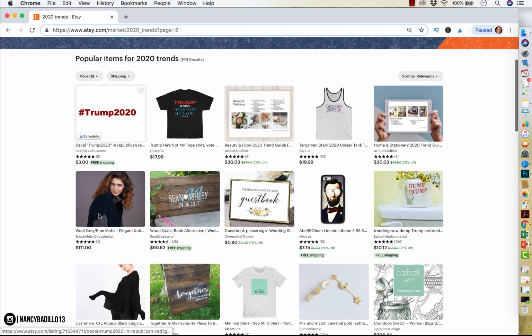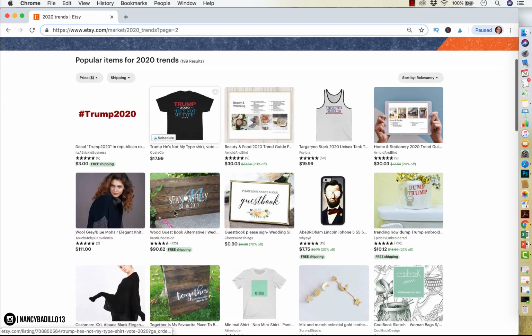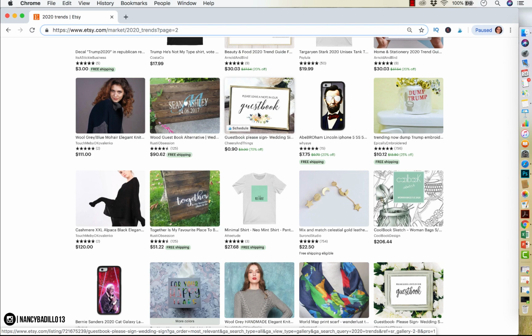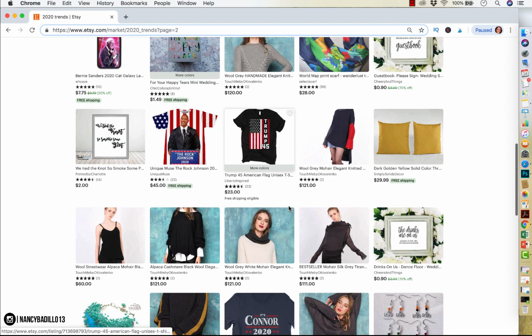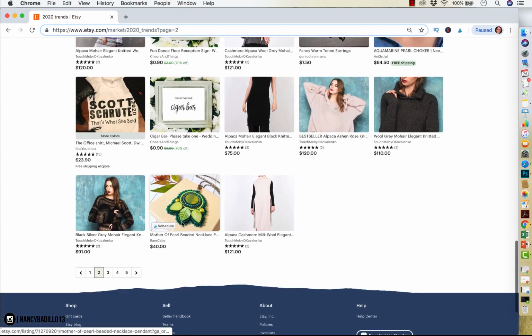As you guys see, a lot of it is Trump 2020, a lot of t-shirts for him to be nominated for 2020. Also, guest signs or signs for weddings looks really popular. Clothing is always something very popular on Etsy as well. Decoration, home decor, earrings. Let's see what else.